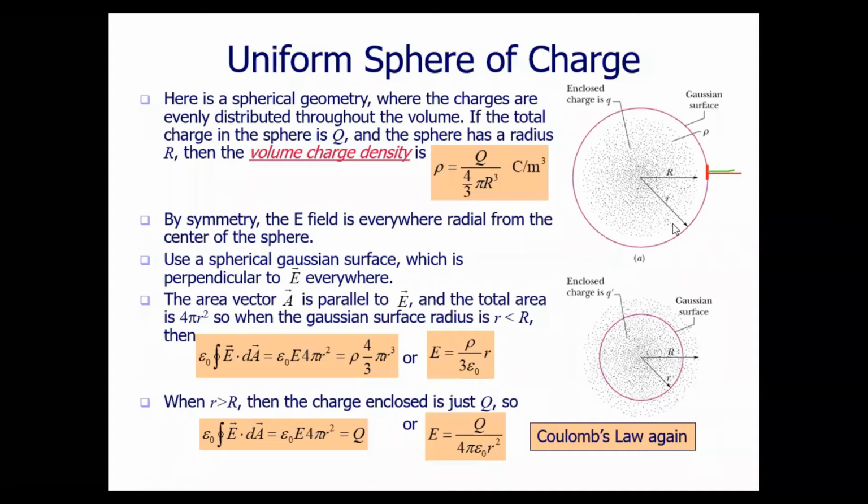Now, what of outside? What is the electric field outside this sphere here? So you construct a Gaussian surface that is outside the sphere. You see the sphere just ends here, but the Gaussian surface we have constructed is outside. It has a radius of r. This capital letter R is the radius of the sphere. This small letter r is the radius of the Gaussian surface. So the small letter r in this case is greater than capital letter R.